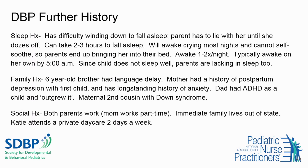In terms of the family history, her 6-year-old brother, we mentioned, had a language delay. He outgrew it. Mom had a history of some postpartum depression with the first child, and she also has a longstanding history of anxiety. Dad said that when he was younger, he was hyperactive. They thought it was ADHD. He outgrew it as he got older. And then just a little further out, there's a maternal second cousin who has Down syndrome. The remainder of the family history is non-contributory.